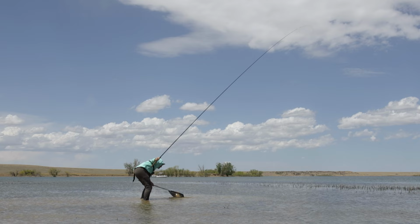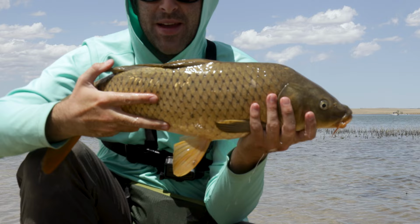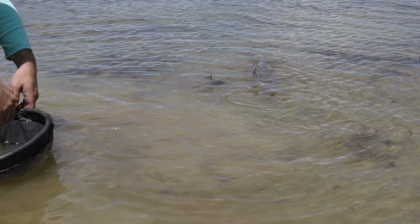There we go. Colorful little guy. Well, he's not little. Fantastic. Yes. Well, there we have it. Not a bad fish, huh? Man, he fought hard. Awesome. There he goes. Whew. Man, that was a battle to remember. Fantastic.